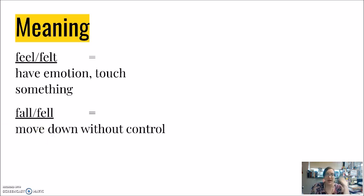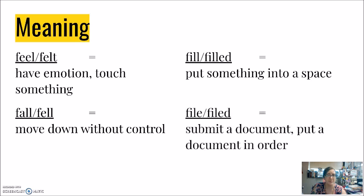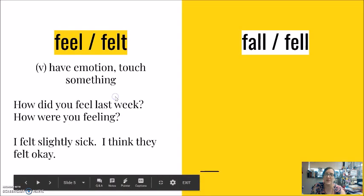Fall, in the past, fell: move down without control. Fill, in the past, filled: put something into a space. Often we hear fill a bottle, fill a cup, and also fill a document. File, and in the past, filed: submit a document, put a document in order. A further definition here, a further explanation.